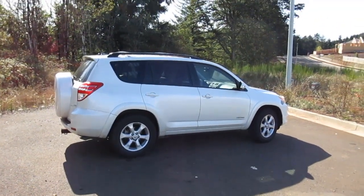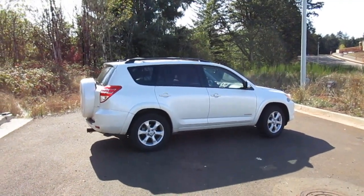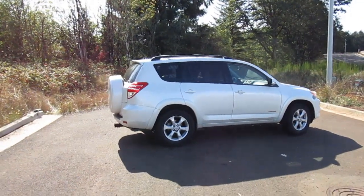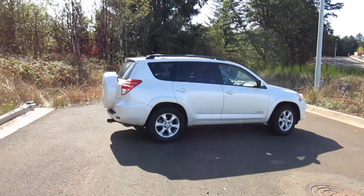Okay, let's talk about maintaining your third generation Toyota RAV4. This one right here happens to be a 2009 Toyota RAV4 Limited, and like I said, I did a review video of it.